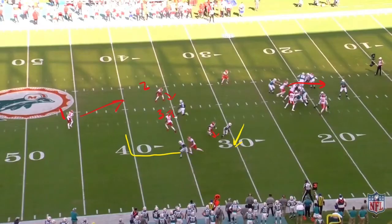Here we are post snap and looking at our receivers and our blocking from the outside in. Grant has got a clean release and is running what looks like a fade route. The corner is already trailing him. The safety I've marked as number 1 is not interested in him at all. Parker, as you can see, has also had a clean release by alignment and is running the crossing route, breaking at 11. He is drawing the attention of those 3 defenders, marked 1, 2 and 3. You can see in the screenshot, they're all looking at him.